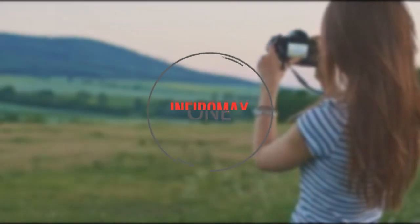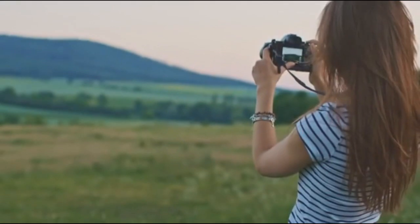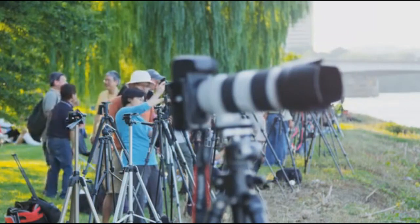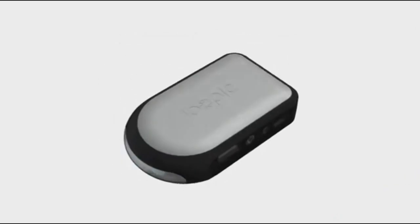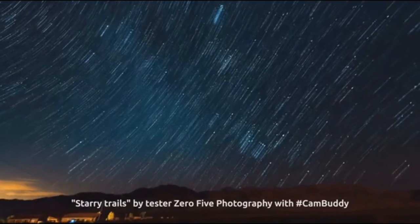As photographers, we buy DSLRs with high hopes of capturing amazing photos. But up till now, pushing the limits of what can be captured has come with countless accessories, high price tags, and complicated setups. We've designed one accessory that will unlock all of that potential you saw in your DSLR the first time you held it. Get ready to be blown away again and again by CamBuddy Pro.